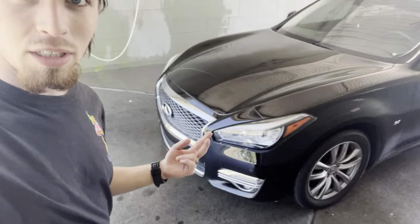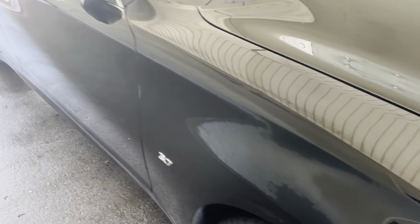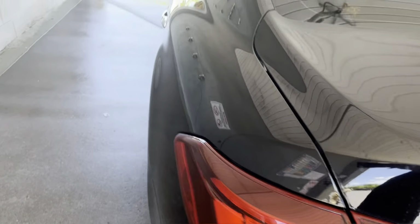Today, I'm going to be washing the Q70 and show you what I'm washing it with and why. I keep getting these little water spots everywhere and it collects dust like crazy. It's a black car, of course, so it's gonna do that. I have all this stuff that I purchased over a little bit of time. That's how we do that. I'm gonna give it a nice fresh wax, make sure it's looking good. Pretty excited about it.